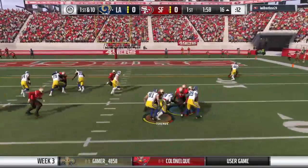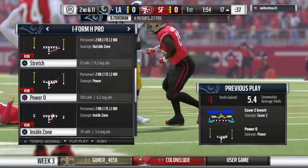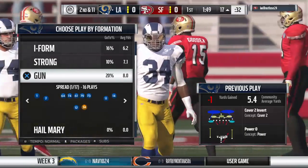They'll give it to him right up the gut, and running room scarce here. He's going to be stopped in his tracks at the line of scrimmage. That's going to go as a loss of a yard, and it'll be 2nd down.